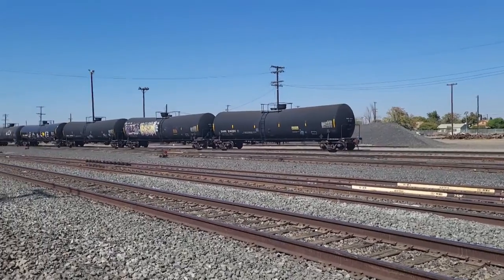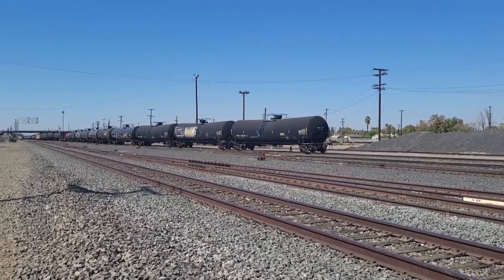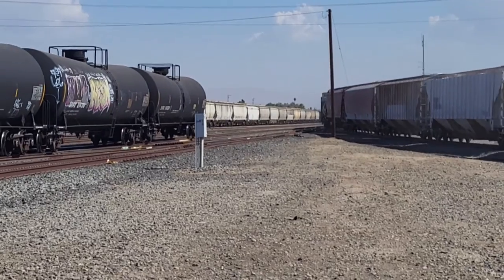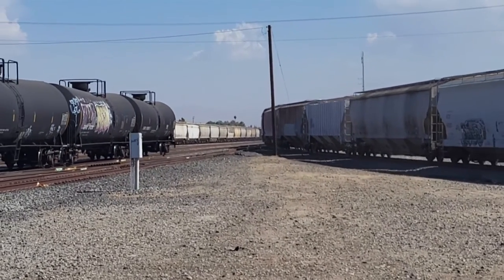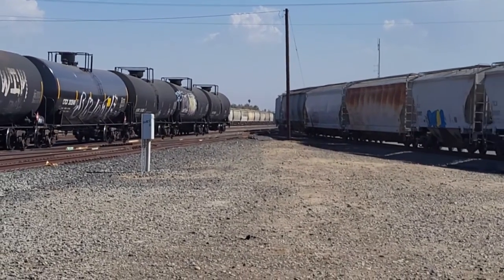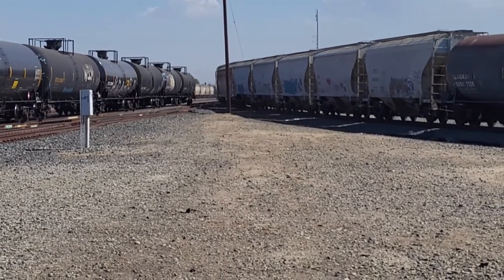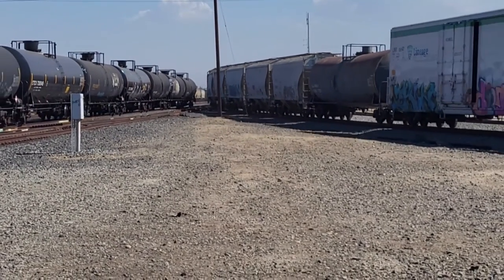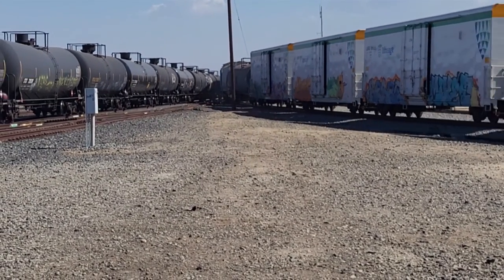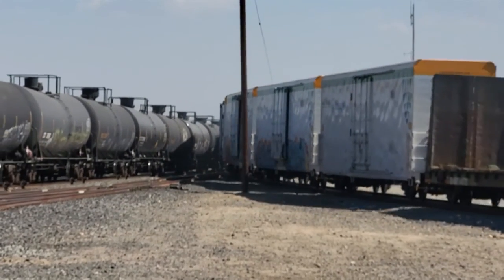As I said, they took the crossovers up there out. So we'll wait and see what this guy's gonna do. All right, well, I wasn't sure what these guys were gonna do, so I went back down towards Baker Street about the time they started backing up. Turn around, come back down this way, see this BNSF coming out into Kern Junction. That looks so cool. Looks like you're gonna run into each other, but tracks are pretty close together here.